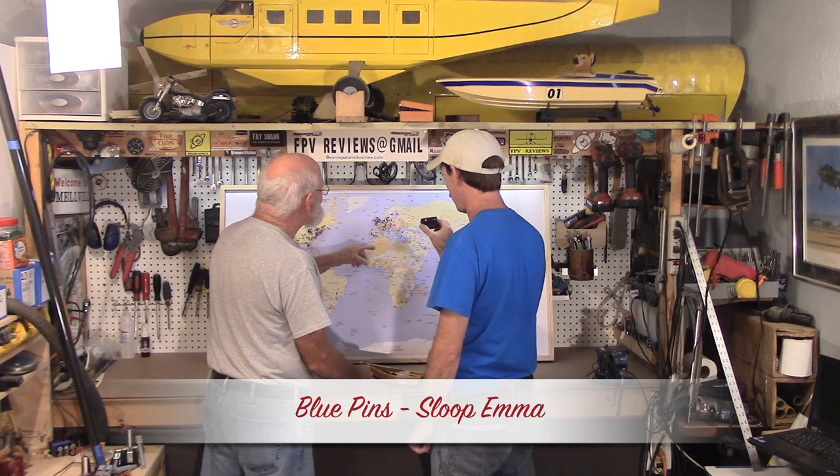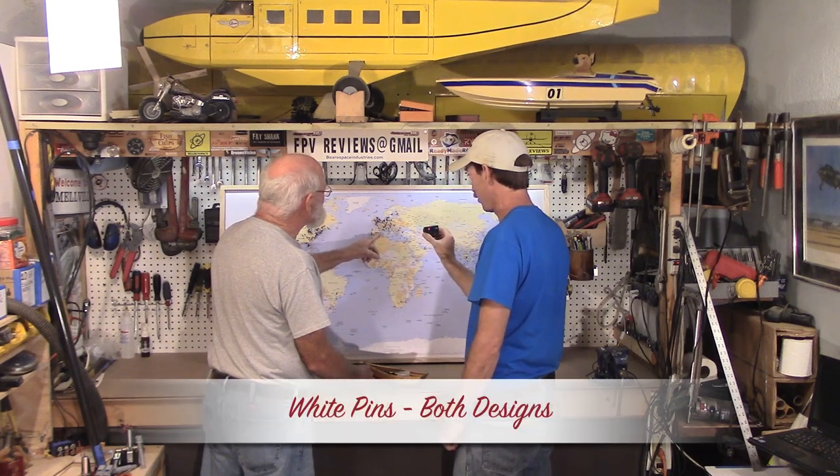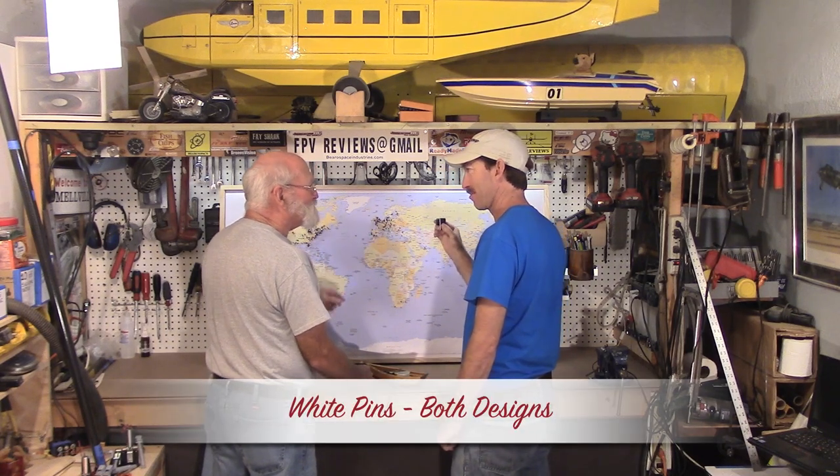Okay. The red pins are the schooner Irene. The blue pins are the sloop Emma. And the white pins indicate those smart shoppers that saved $5 by buying the combo pack, so they bought plans for both of the boats at the same time.